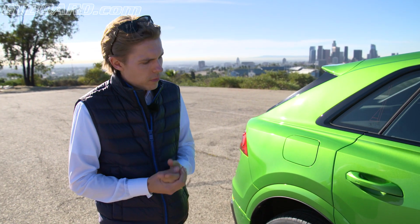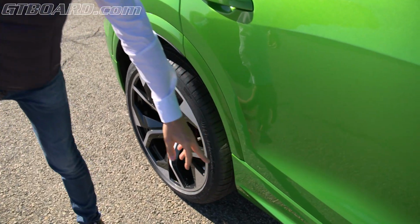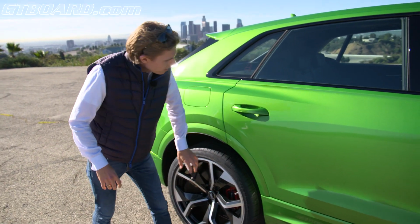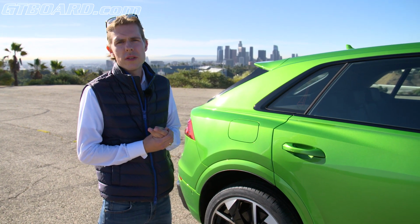Another thing which is specific on the RS Q8 is, here you can see now the version with full body color, but it's also possible to get the RS Q8 with a contrast paint. Then the rocker is painted in contrast color and these wheel lips here stay in body color. And this is also specific for the RS Q8.